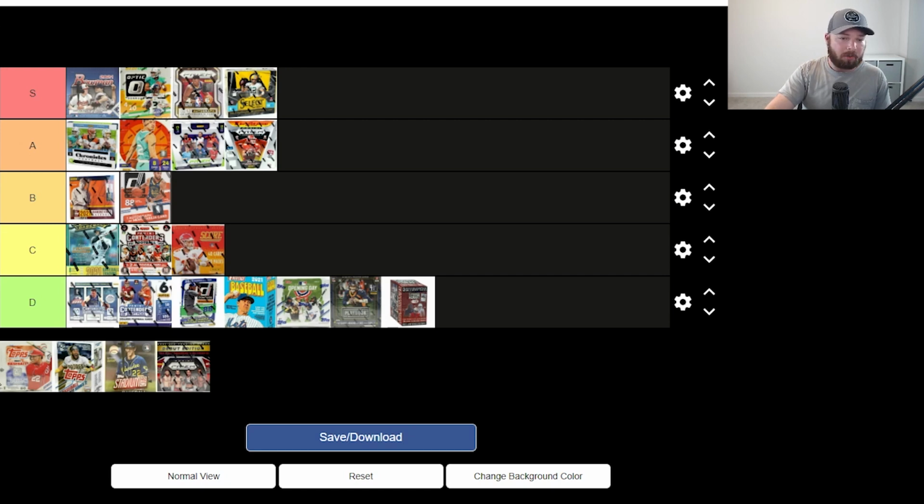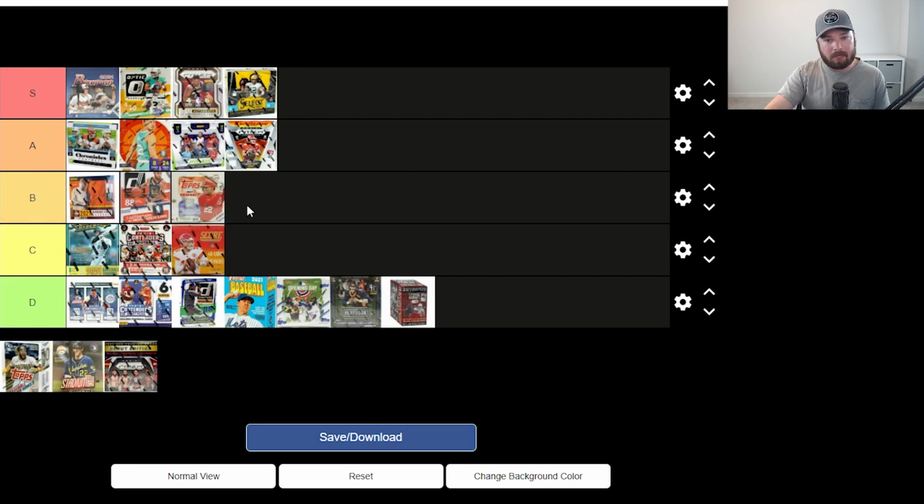Now they get around that with their numbered cards. They have a lot of numbered cards in these sets, but I'm going to put Topps Series 1 at a B, right in the middle, because the value of the cards are there. It's Topps Baseball, right? But the value of the cards also aren't there because it's Topps Baseball. So I'm going to give Topps Series 1 a B.